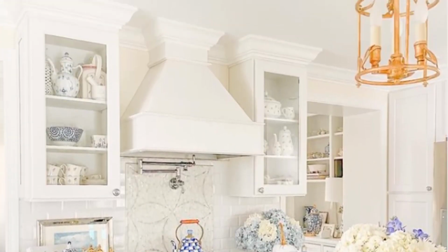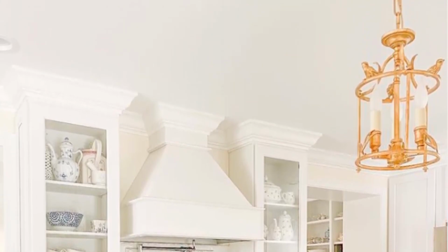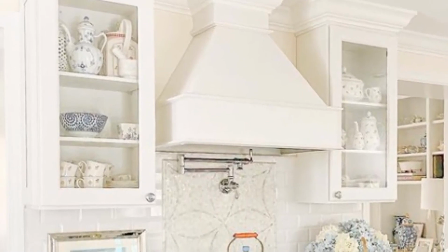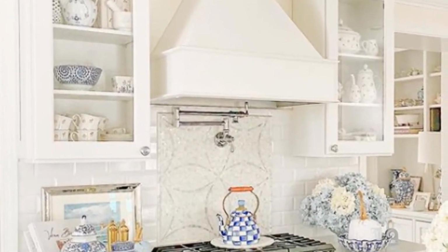Kitchen. Think lots of white, pale neutrals, and pops of color. The most used touches of color are blue and gold.